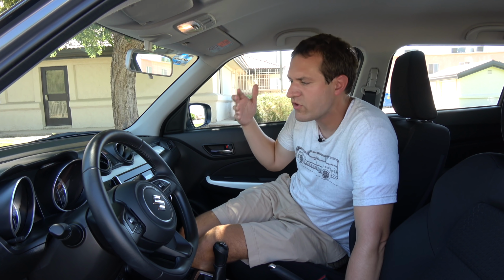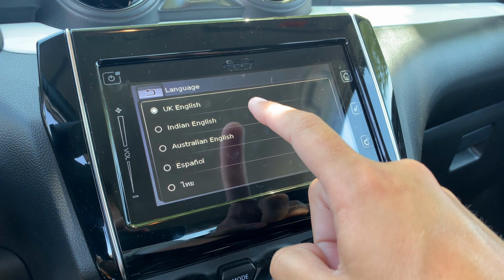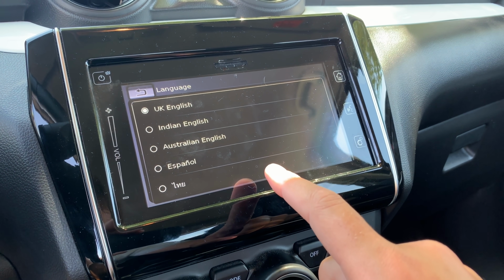And by the way, another hilarious thing about those languages is the ones they've chosen. American English, no. Even though this car was sold new like 4 miles from the American border, Indian English is an option instead of American English. Japanese, no. This car is made by a Japanese company in Japan, but instead they give you Thai. I guess that shows where the priorities are for Suzuki when selling this car.